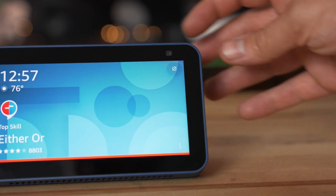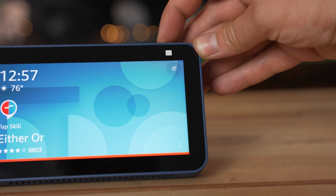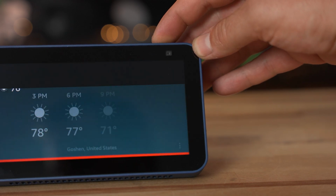Both sizes have that privacy shutter for the camera, and this simple cover moves over the camera for more privacy and also disables that camera. You can also use these devices to monitor a room if you want to just drop in from your phone or something and view the video feed through this camera, you can do that. But if you don't want to be able to drop in, you can easily do that by flipping over the shutter and disabling the camera.